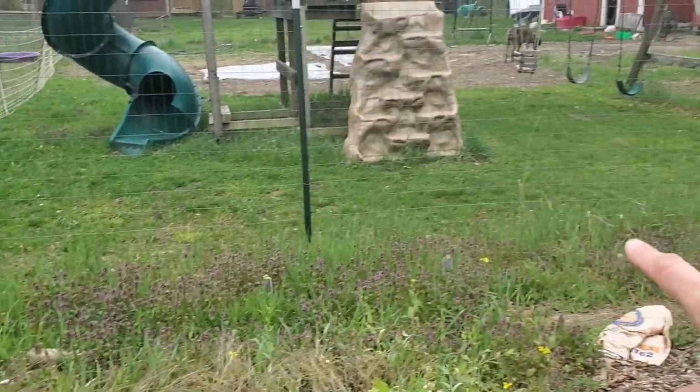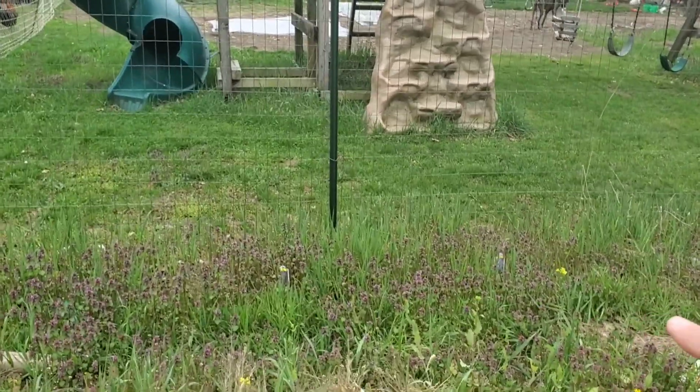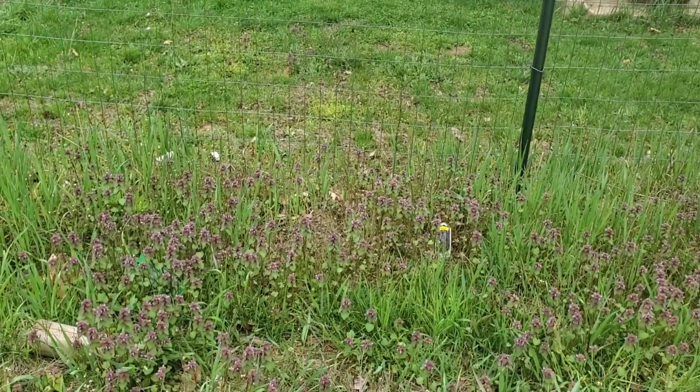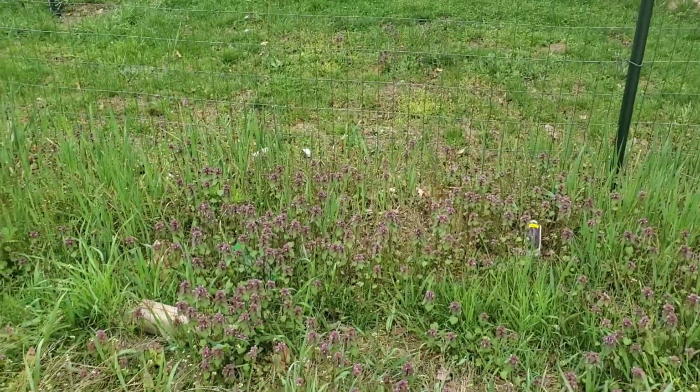I do have some perennials that are planted along the fence line over there. You can see the purple dead nettle has gone nuts over there, which is fine with me. We can actually harvest some of that. The bumblebees love that this time of year. It's one of the first things they can get their nectar from.